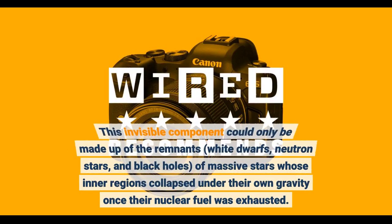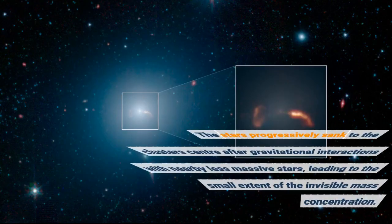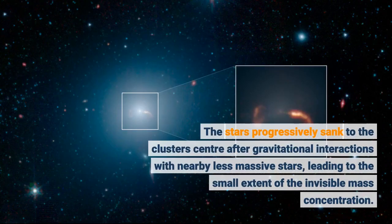This invisible component could only be made up of the remnants, white dwarfs, neutron stars, and black holes, of massive stars whose inner regions collapsed under their own gravity once their nuclear fuel was exhausted. The stars progressively sank to the cluster's center after gravitational interactions with nearby less massive stars, leading to the small extent of the invisible mass concentration.